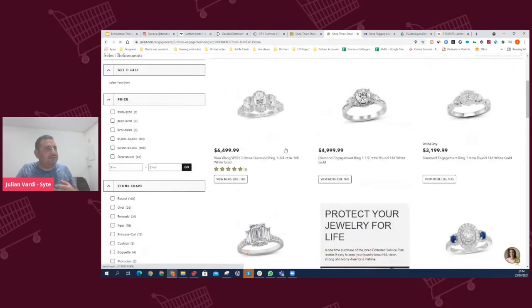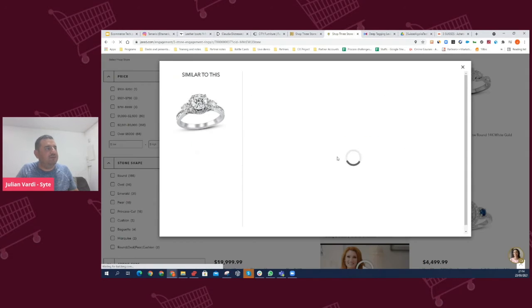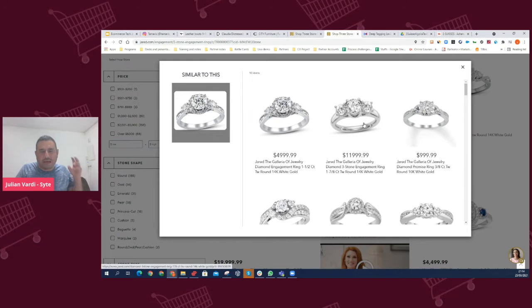So how does Syte deal with it? We offer a discovery icon on each item. So if I think, you know what, maybe I like that, I can go and look into it, and I will be shown similar items. It helps me as a shopper focus and drill down.